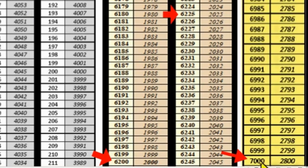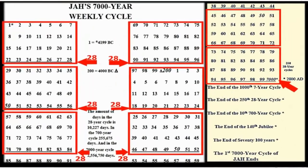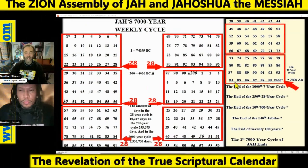Even going all the way through to the year 7000, which is the year 2800 AD, right? Way up in the future there. And the 28-year cycles, we can count the 28-year cycles from the beginning of creation, 4190 BC, and count all of these cycles going all the way through to even where we are now, and right up to the year 7000 as well, which again we said is 2800 AD. And this will be the end of many cycles of time, the 250 28-year cycles, and all of these cycles of time here.